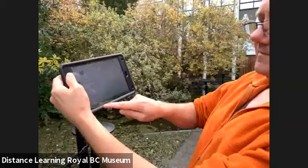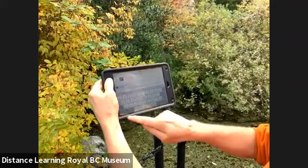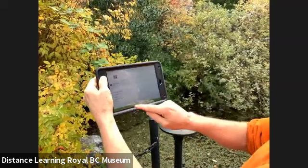Notes. So in the notes, when I do these and I want to tag it to the Royal BC Museum, go at RBCM. Oh, that was difficult. Okay, return, and we're done. And then again, same sort of thing. Pick your location.